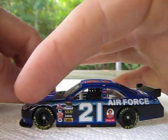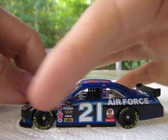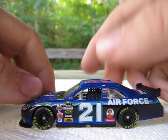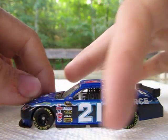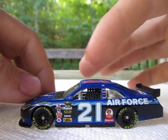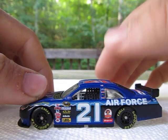Down the side we have another squiggly silver line that's like a light blue color that mists around it. And we have a black area down here, and then we have a blue stripe, which is the same color blue as up here, and we have a black side skirt along with a black splitter and a black wing.